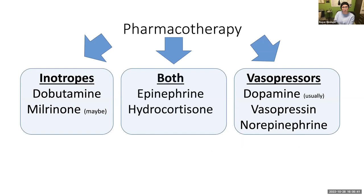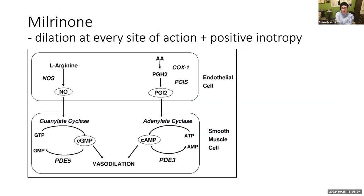So here are the pharmacotherapy options that we commonly use. Of course, there are a lot of other ones that we could use, but these are the ones that most neonatologists are familiar with. We have inotropes: dobutamine, which I already mentioned, and maybe in some situations, milrinone. We have vasopressors: dopamine, usually, I'll talk about that in a second, vasopressin and norepinephrine. And then we have drugs that do both, epinephrine and hydrocortisone. So I'll just finish up the inotropes first.